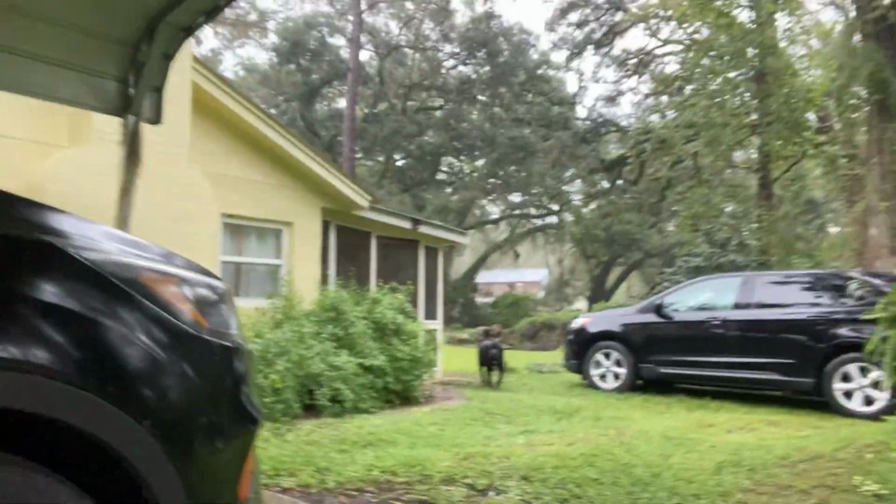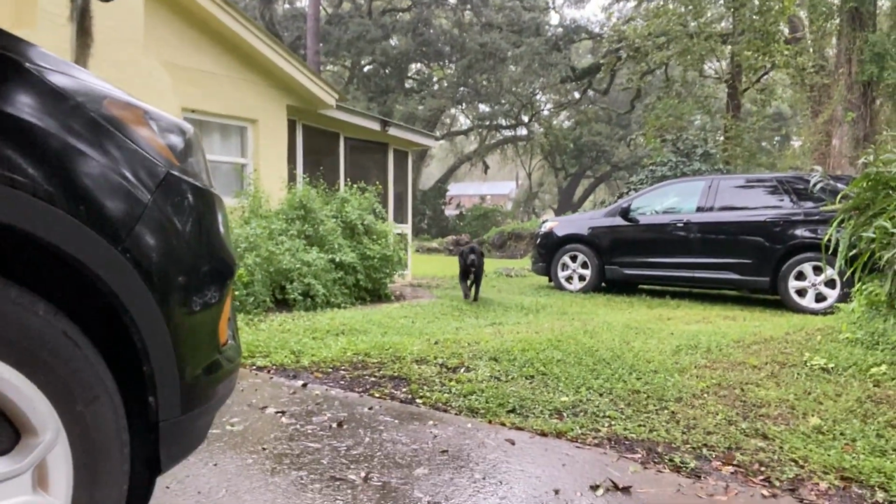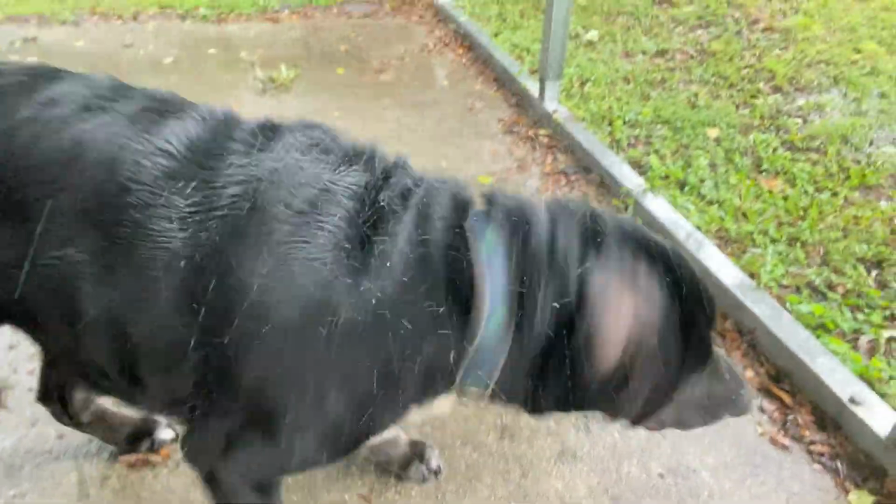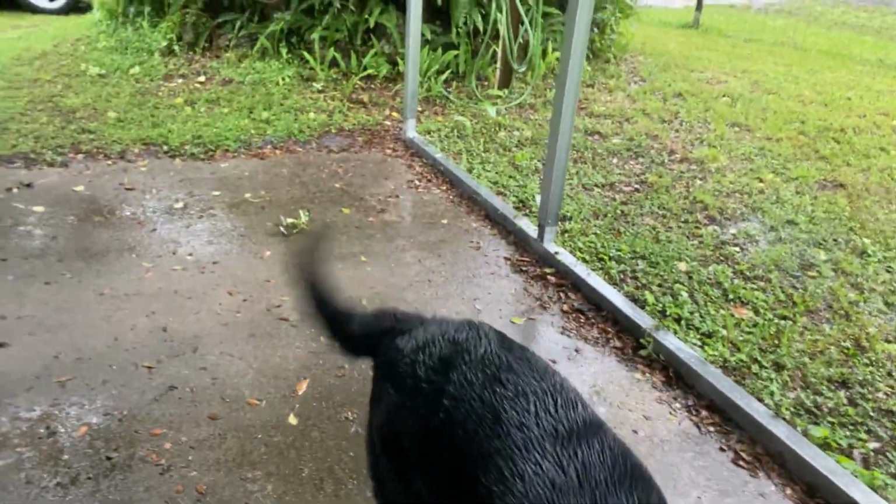Here comes this big old beast. Come on. Come on. Hi, Oreo. Settle down. Oh, don't shake on me. Oh, sorry about the camera movement.